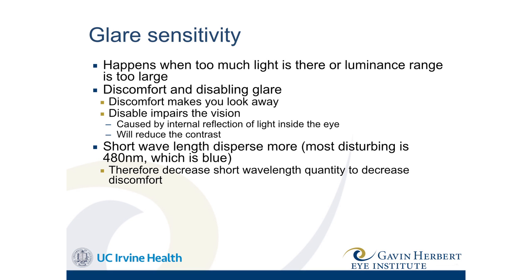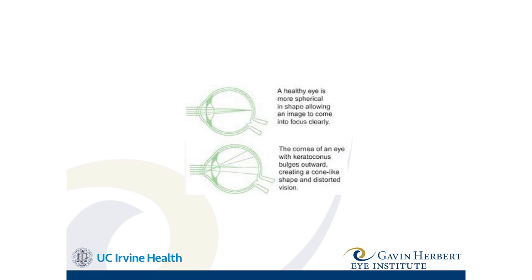Disabling glare is actually caused by the internal reflection of light within the eye, and it reduces your contrast. I have images to show you what I mean when I say reduce the contrast. In theory, short wavelengths tend to disperse more, and therefore tend to be the bothering glare that most patients have symptoms of. Usually the short wavelength is around 480 nanometers, which is the blue wavelength. So sometimes patients will come in and say the blue light, or something around the violet, affects them, they're more sensitive to it. So the goal is to reduce that kind of glare issue. We try to decrease that wavelength of light that's coming through to affect your vision and causing you all the discomfort.